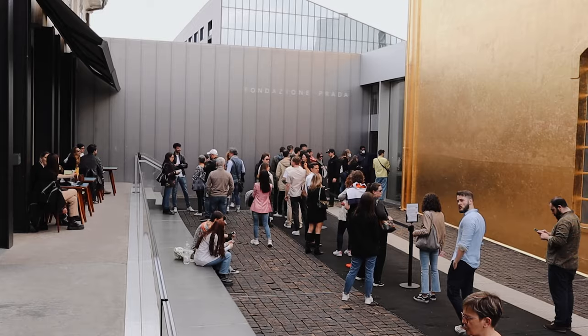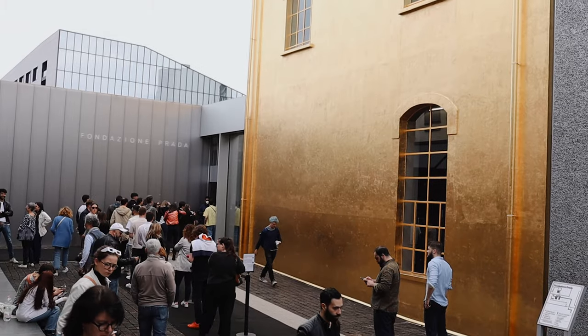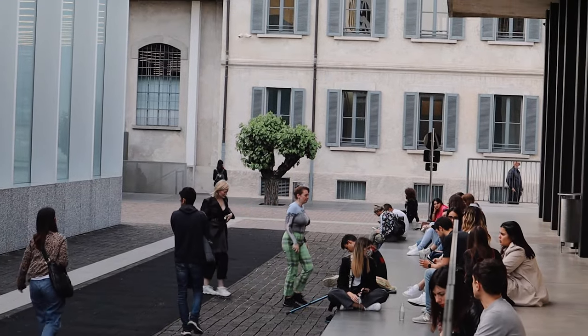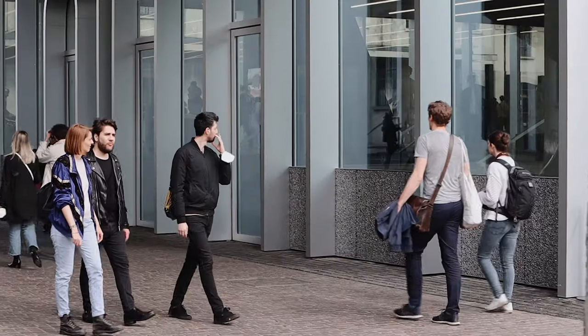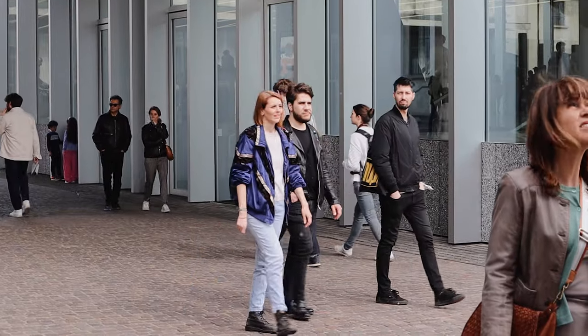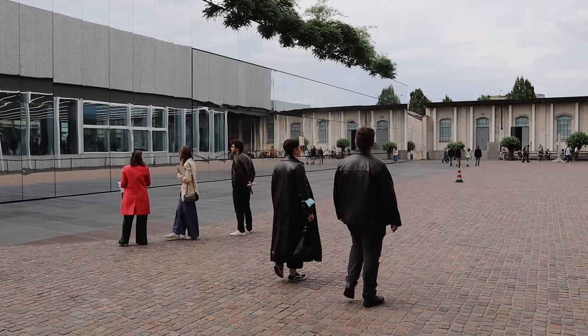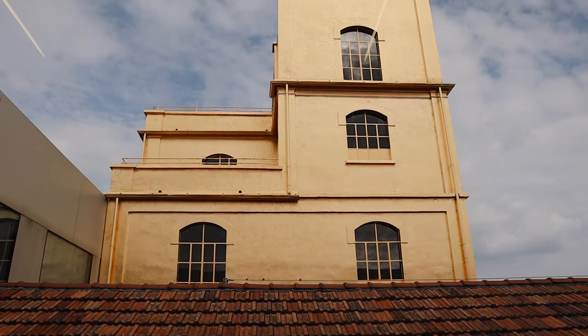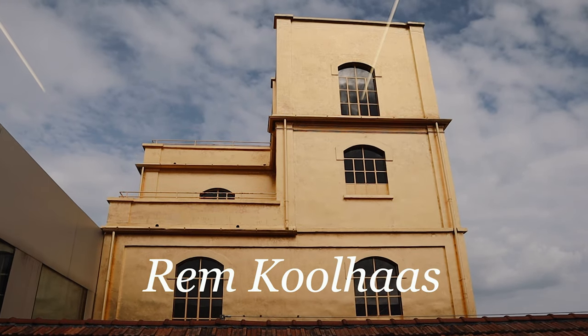So here at Fondazione Prada, besides the art exhibitions, the space also includes film projects, conferences, scientific activities, music, and performative events. The area of this whole complex has around 7 industrial buildings with 3 modern ones. And the most eye-catching is the golden building that you can see from miles away. It was designed by the Dutch architect Rem Koolhaas.